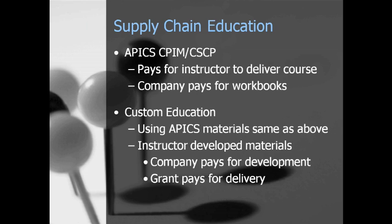The company, AC Moore, paid me to write the courseware to train 120 employees. The grant that we received from the federal government, administered by one of the local colleges here, paid me to deliver that courseware over a couple-month period of time to all the employees at that company. So you can use these education grant monies, if you get creative, to deliver completely customized education, deliver semi-customized education, or deliver straight CPIM, CSCP, the standard courseware type stuff.